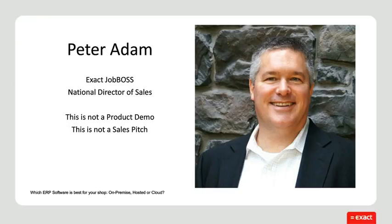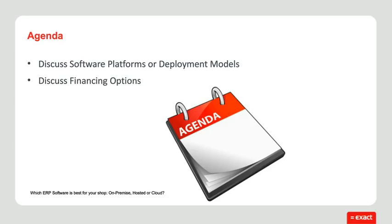I wanted to get it out right on the front end that this is not a product demo. It's not a sales pitch. Our intent today is really to be informational and more around the idea of thought leadership. I'd like to talk about a couple of different topics, which is really discussing software platforms and deployment methods. And that's really the hosted, cloud, or on-premise solution, which are best for you. And then also wanted to talk about some financing options and how software companies work in today's environment. And there might be some interesting information around that as well.